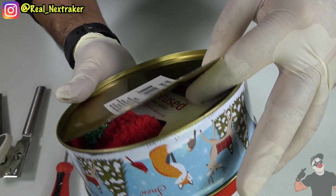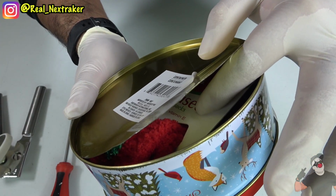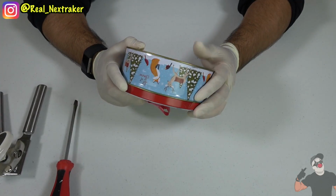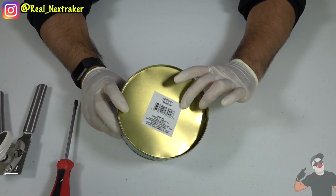And it seems like I'll be getting some socks, which is okay, you know, I love socks. And then just push it back in once you guys know what you're getting for Christmas. It's just that simple, guys.